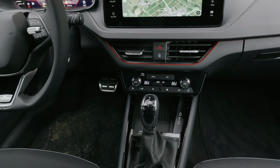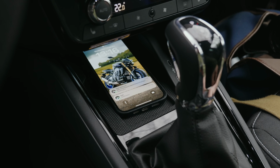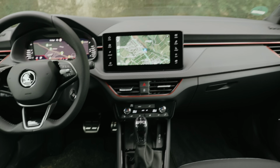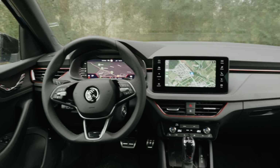There's a wireless charging mat down there as well, which is quite good because it actually charges at 15 watts, which is 3 times faster than a normal one, and it's actively cooled as well. So your iPhone won't melt into a little pool of liquid and look like Steve Jobs' face. But yeah, it has had a real glow up in here.